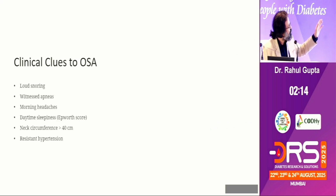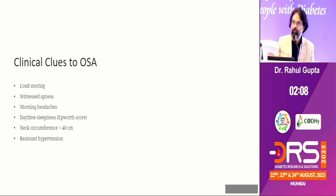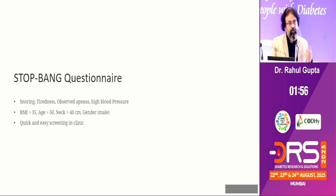These are clinical clues: loud snoring, witnessed apneas, morning headaches, daytime sleepiness. Epworth score is very easy. You can just go on Google, put it on your chart, or whenever the patients are waiting in the waiting area, you can ask them to rate. It's very easy. It's available. Neck circumference more than 40 and patients not getting controlled.